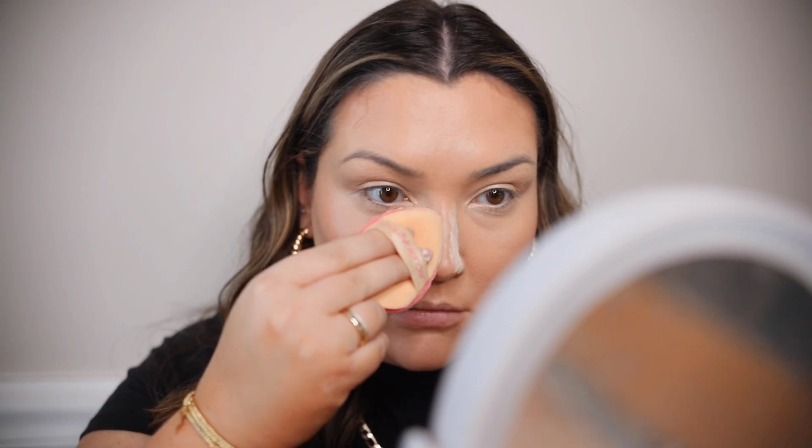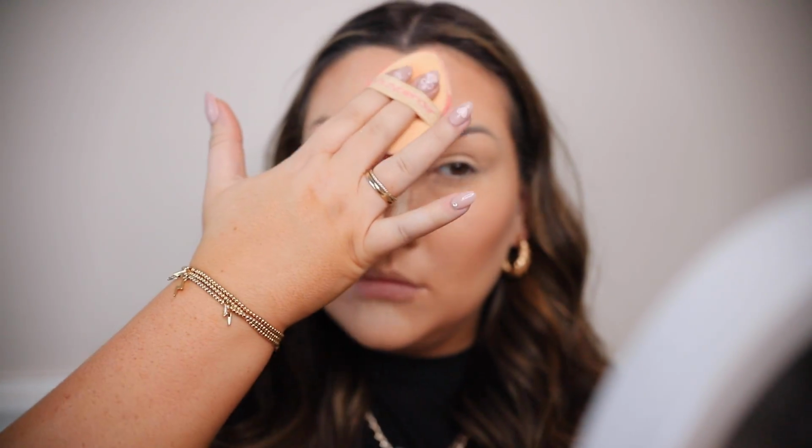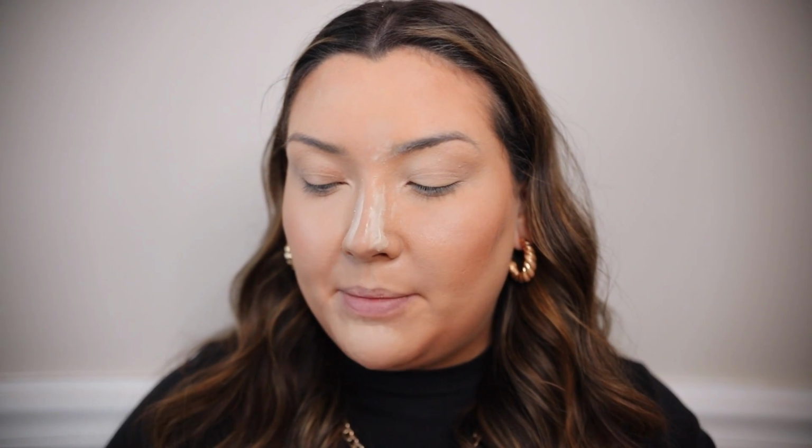And then she says she just goes over all of the places that she put her concealer and just kind of like pats it. And she does use a different shade of the Huda Beauty powder than I do. I have the shade Pound Cake and she uses the shade Cupcake.